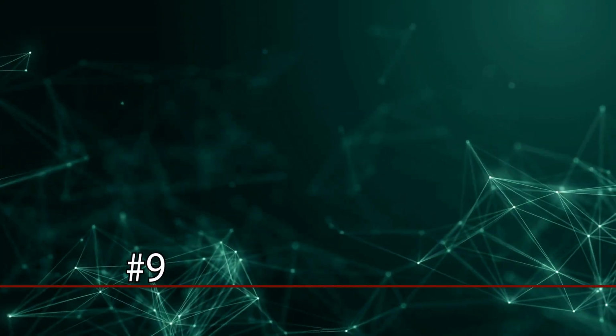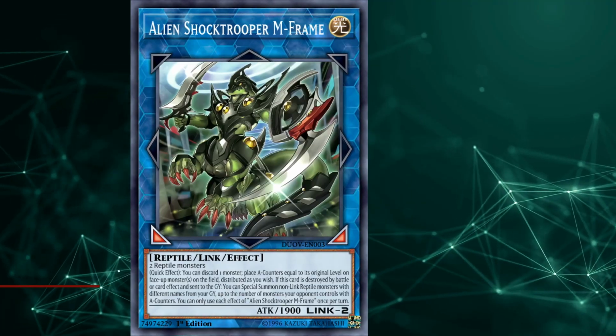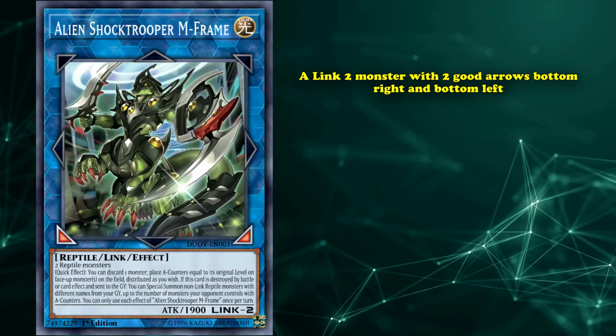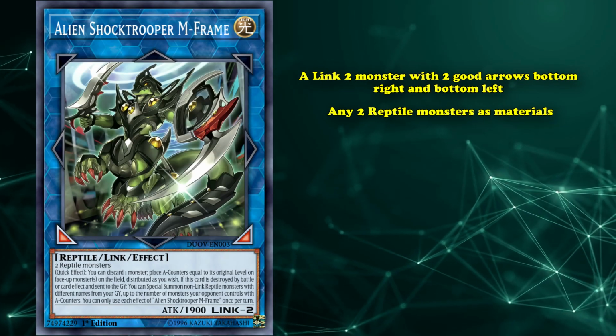And at number 9, we have one of the newest pieces of support for the Alien archetype, Alien Shocktrooper M-Frame, which is a Link 2 monster with 2 good arrows, bottom left and bottom right, 1900 attack, and can be made with any 2 reptile monsters, not just aliens.